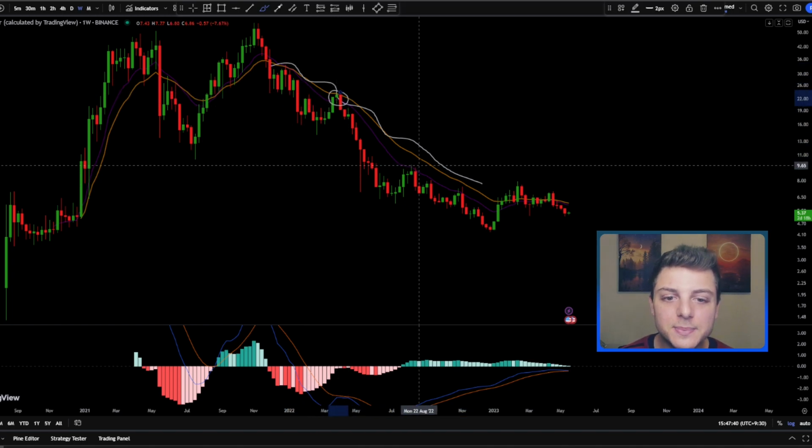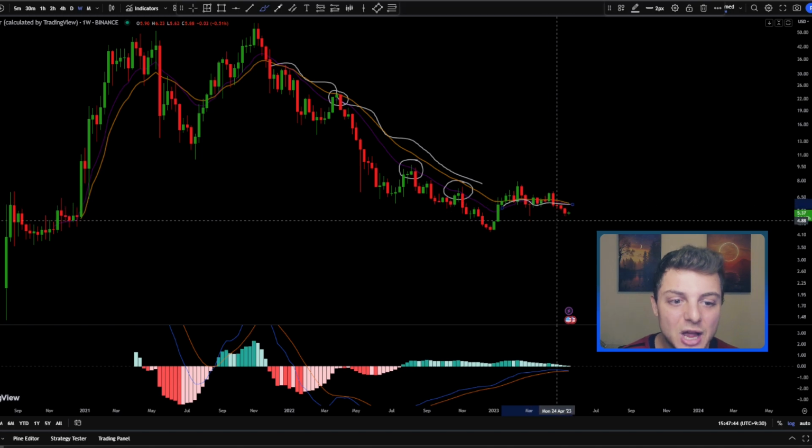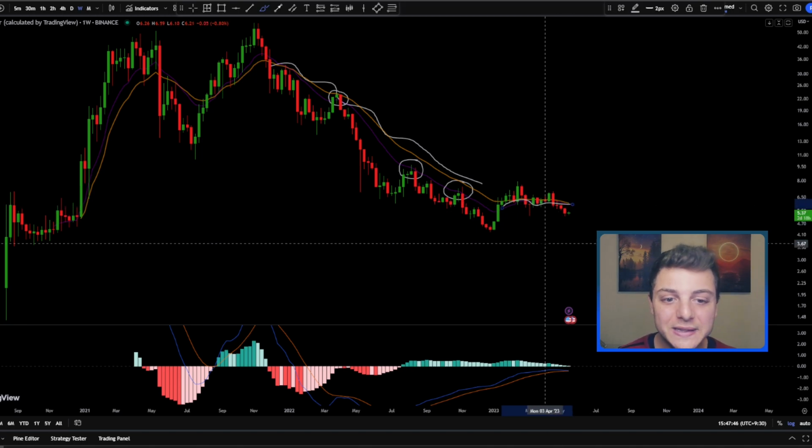Once we had this weekly exponential moving average traveling to the downside, it's always going to be high probability to begin selling Polkadot, unfortunately, but you can see in these last recent weeks we began moving sideways with the exponential moving average, signaling that the trend is beginning to change and we're going to have that upside momentum. So let's find out exactly where the price of Polkadot can go.